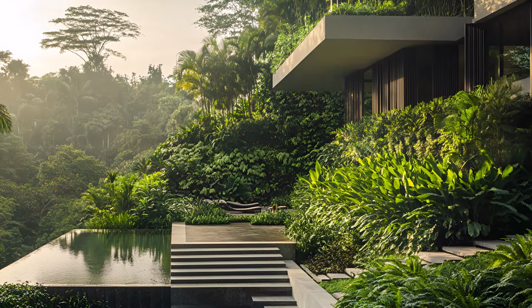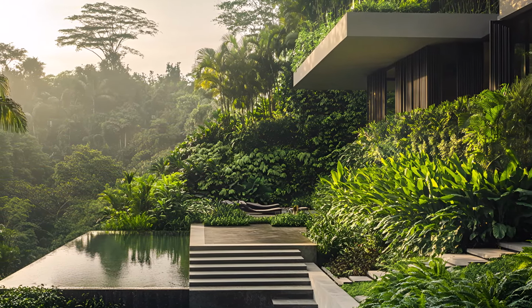A tranquil water feature, or a serene pond, adds a soothing element to the garden.